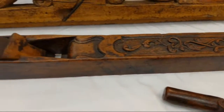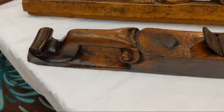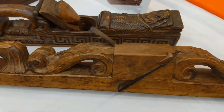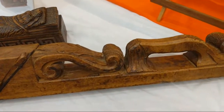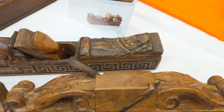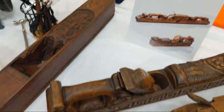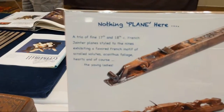This is a jointer plane. People just don't make things like that anymore. This one plane goes one way, one iron goes one way, and the other iron goes the other way. So you can push it both ways. And those are absolutely gorgeous. They're from the 17th and 18th century.